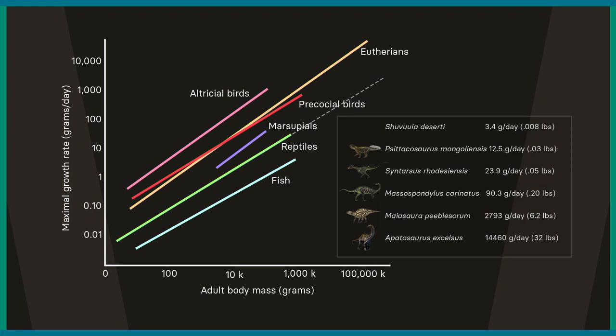We generated growth curves for dinosaurs small and large. We included dinosaurs that were closely related to birds and ancient dinosaurs at the base of the family tree. We included herbivores and carnivores. Our work resulted in the identification of the maximum growth rate that these diverse dinosaur species could achieve. Our growth curves allowed us to determine how long dinosaur growth spurts might have been and how many pounds they were packing on during these intervals.